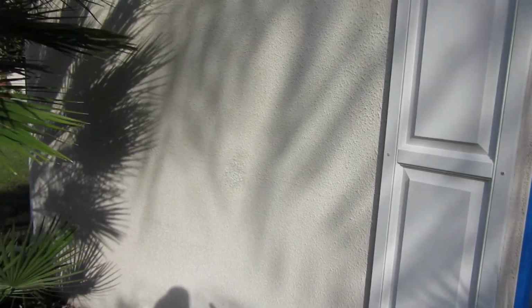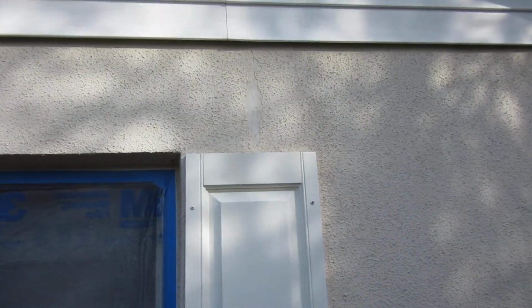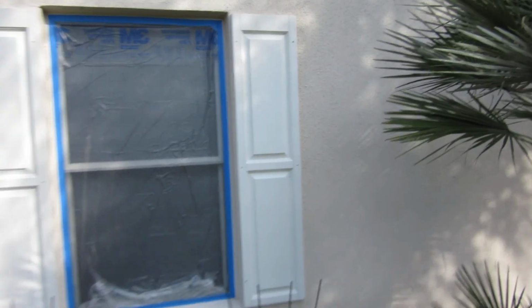We're trying to add some different textures to see how close we can get to the match. See, like that right there, same thing. It pops off, and then you have a big crack right there. Same thing there. There's a crack running right along that, right in the middle there. And it's the same type of thing.